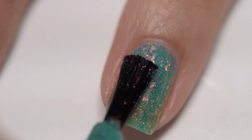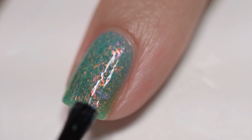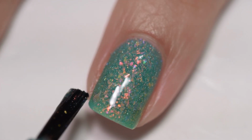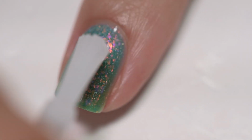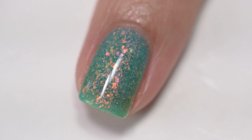This polish is absolutely beautiful. The shimmer in there stands out so gorgeously. I absolutely love the seafoam colored base. It is just so like sea. It just reminds me of the sea and the water, and it is absolutely stunning. My swatches of it are showing you 3 coats and a glossy top coat.